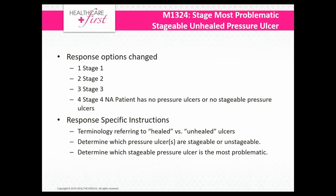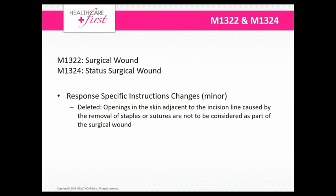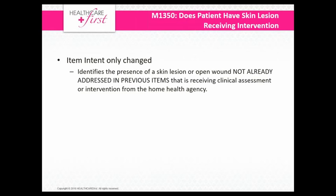1324, the response options changed. Now there's stage 1, 2, and 3 or 4. And the specific instructions, again, healed versus unhealed, determine which is stageable or unstageable, and determine which pressure ulcer is most problematic, what the guidance is that they're offering here. The surgical wounds, the response-specific instruction changes are minor. All they did was delete the skin adjacent that may have had a removal of sutures not being considered part of the surgical wound. Also, does the patient have a skin lesion receiving intervention? They very clearly say here, and not already addressed in previous items.